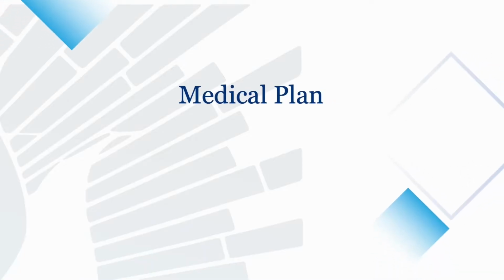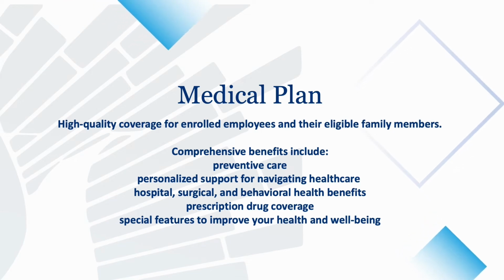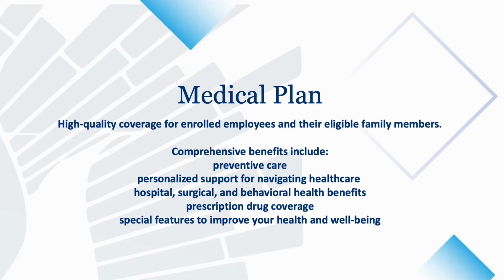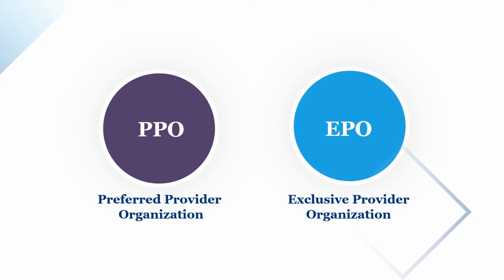The medical plan provides high-quality coverage for enrolled employees and their eligible family members. It includes comprehensive benefits, including preventive care, personalized support for navigating healthcare, hospital, surgical, and behavioral health benefits, prescription drug coverage, and special features to improve your health and well-being. Two coverage options are available: a preferred provider organization, PPO, and an exclusive provider organization, EPO.